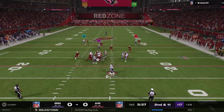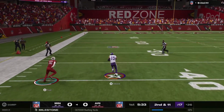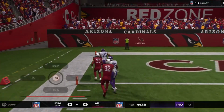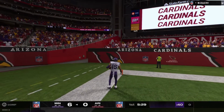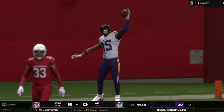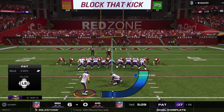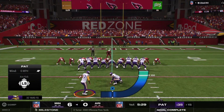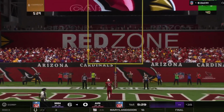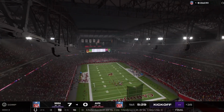They'll go play action here. It's McCarthy. Makes the grab in bounds left side. And he takes it in for the Minnesota touchdown. The Vikings take a 6-0 lead right away. It's a Roma Dudes touchdown. Setting up to try the point after. The point after splits the uprights. And the Vikings will jump out to a 7-0 lead.